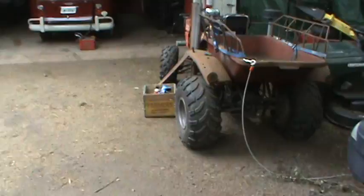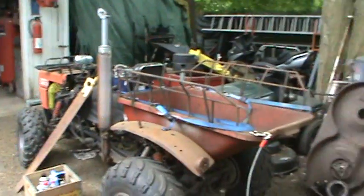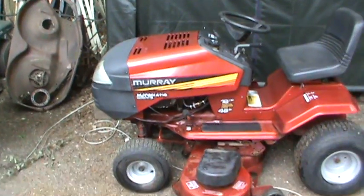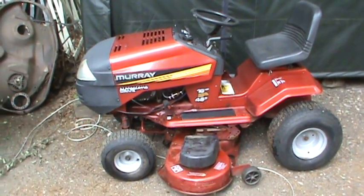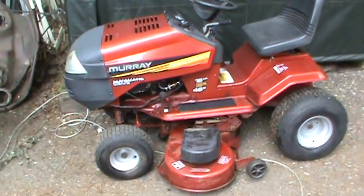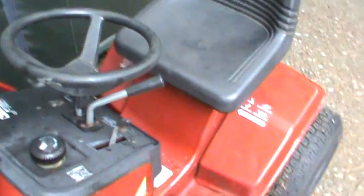And where else can we go? We can go take a walk in the garage. Oh, the Craftsman tractor ended up getting sold, and I took this on trade-in, and it's just a pile of them already. But I already went through it, and I just got done pressure washing it off. It runs and everything, it works.